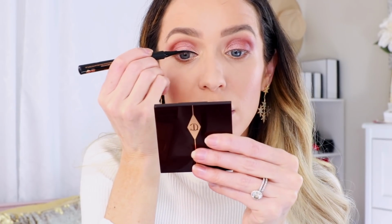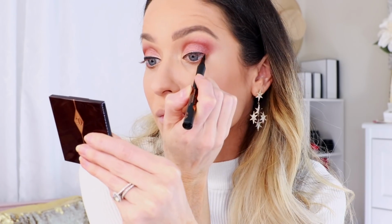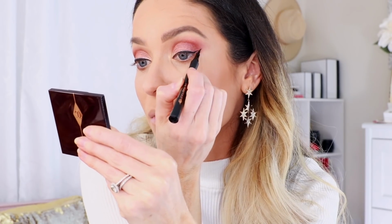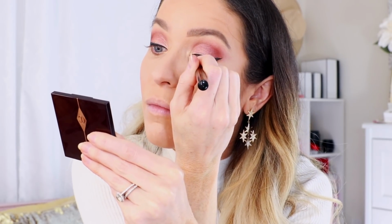And I thought maybe once I used it a while, I used it a couple times, it would get a little bit softer and more pliable. That never happened. This is nice and pliable. It went on so smooth, really fast and easy. This is what I'm used to in an eyeliner pen. I really like it. I'm really happy with this.